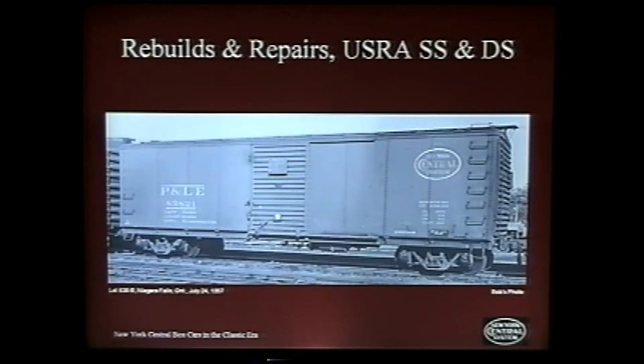But the spotting feature is the inset side sill with these cast brackets. That's because the USRA single sheath cars were narrower. So when they put on the double sheath sides, they extended them out. And there's also a tricky construction of the corners here to accommodate that extra width, because they reused the original end panels, which were not that wide.